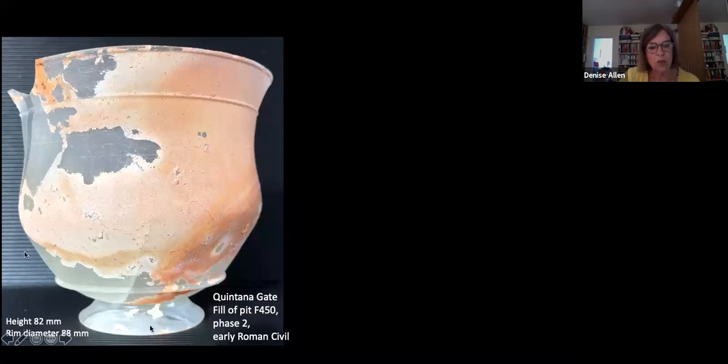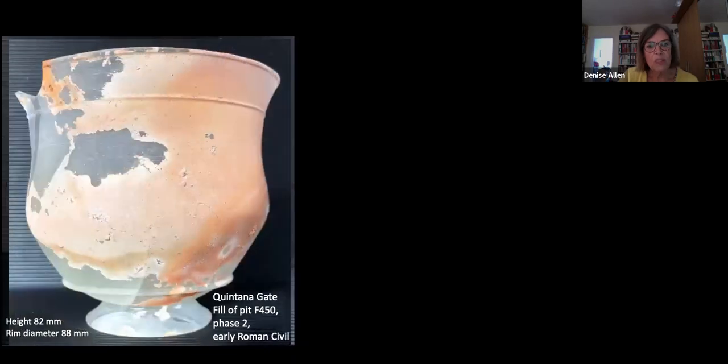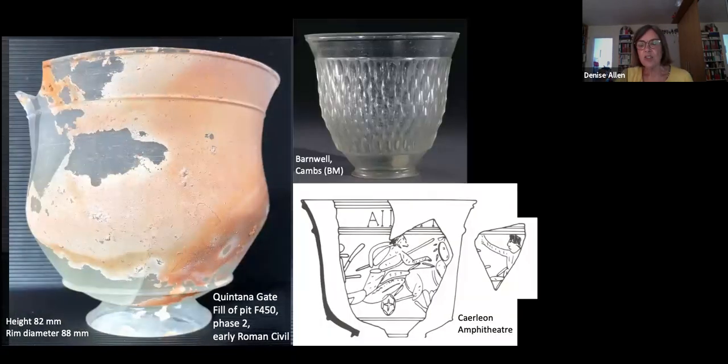And I think the base is also ground, actually, rather than a blown additional base. It's not quite complete, as you can see from these pictures, but it is the most complete piece there. And I think it's sort of comparable with these other vessels which had more elaborate cutting between these bands on them, sometimes regular facet cutting, sometimes pictorial ones, as this one from the Caerleon Amphitheatre. But this is the most complete plain one that sort of fits into this background that I know.